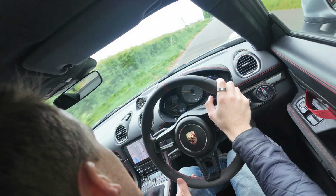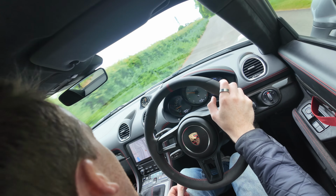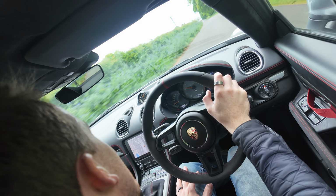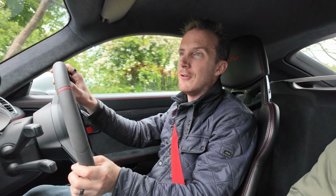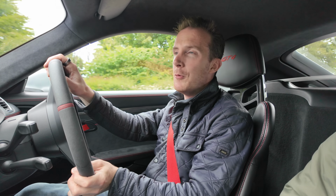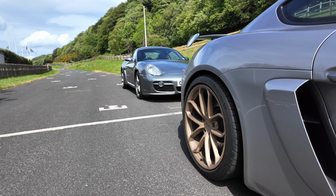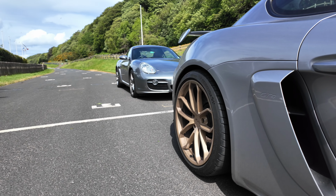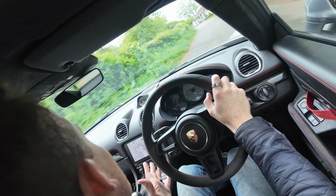But that isn't to say the Cayman S isn't an absolute bargain, and you're still getting that fine balance and handling that you get from this. That remains true between both the cars. The engine being in the middle means they are so planted on the road. What this does is it takes it up a gear, turns everything up to 11, and gives you so much more fun than what you get out of a Cayman 987.